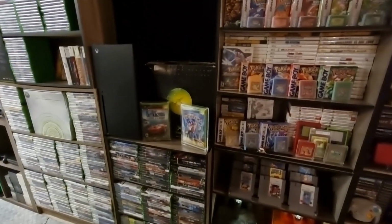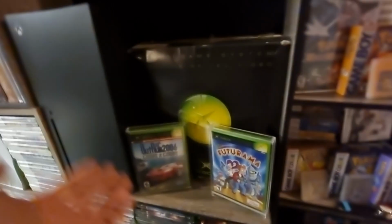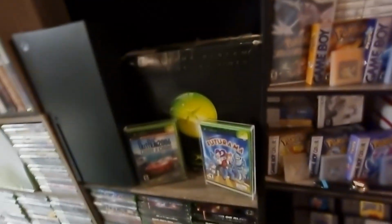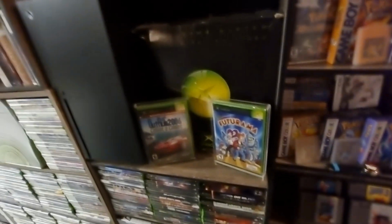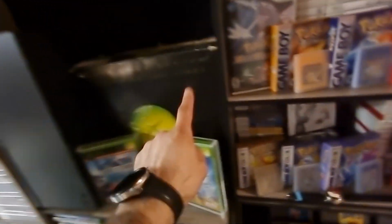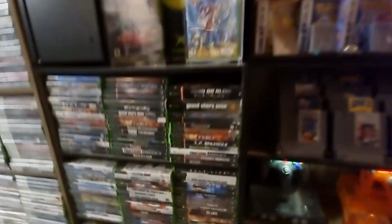Over here is Xbox Original, Futurama, and Outrun 2006, Coast to Coast. I need Teen Titans. Teen Titans, I believe, is the rarest or most expensive original Xbox game. And then it's Futurama and then Outrun Coast to Coast. But until I get Teen Titans, I'm going to leave this one up here. Nothing really new in terms of games for that.